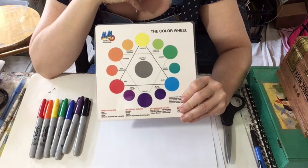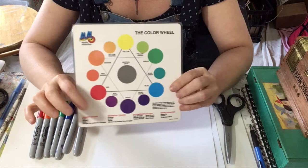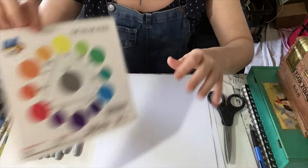And so those are some different color schemes we're going to think about today as we make our work. So you want to keep this handy, or keep the picture up maybe on your screen so you can see it. But so we're going to work with that today. So I'm going to put it right where we can see it while we're working, okay?